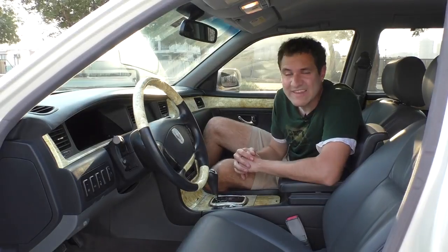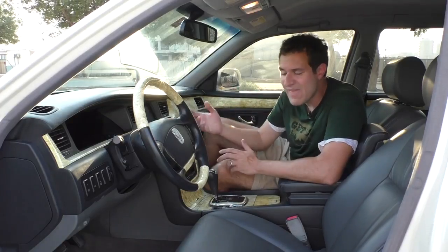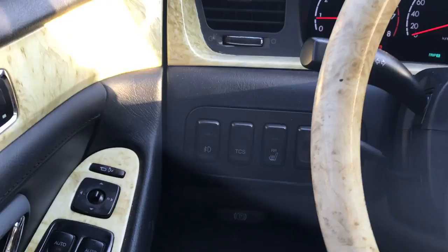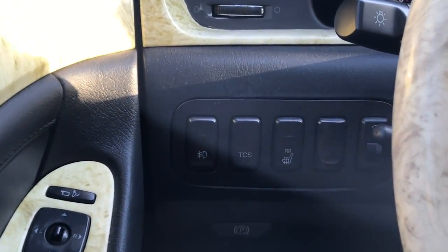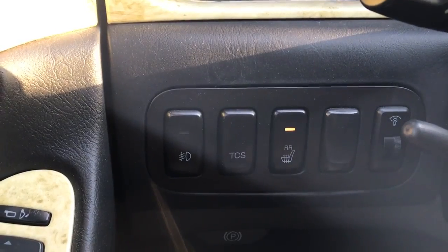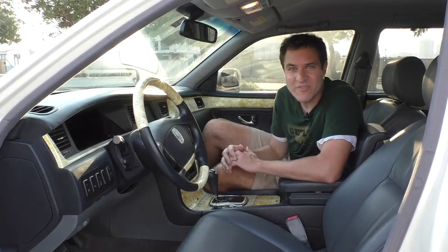And speaking of buttons that control stuff in the rear, here's a really, really strange one. On the left of the steering wheel, over by the buttons for the fog light and for the instrument panel light, there is a heated seat button. And what does that heated seat button do? It controls the passenger rear seat only. There's no heated seat button for the driver rear seat, just the passenger one.